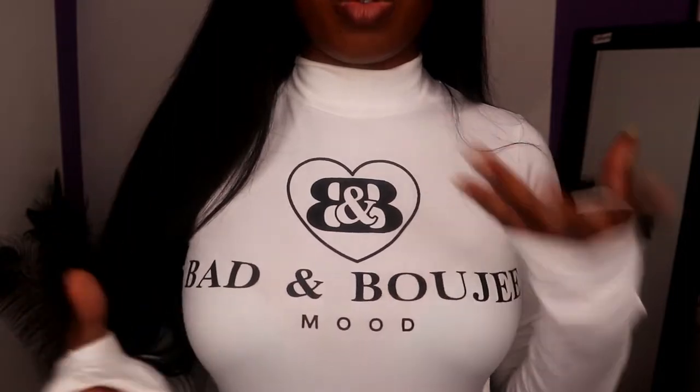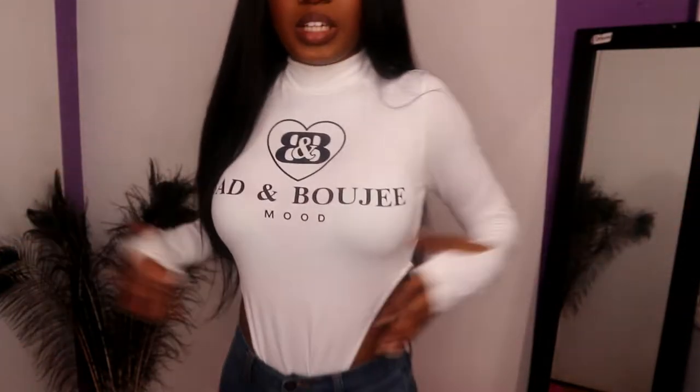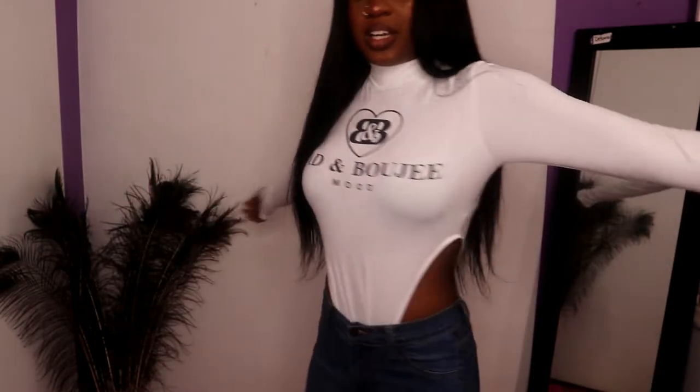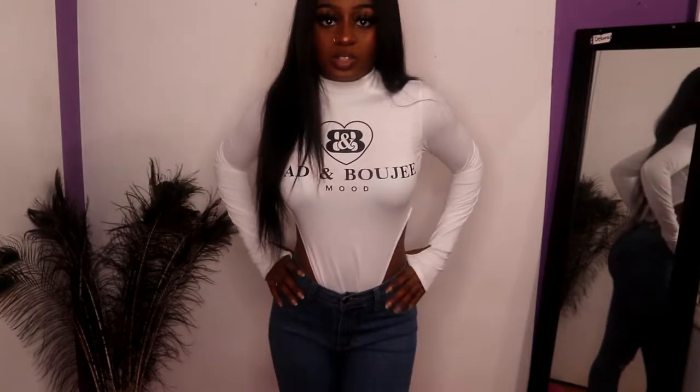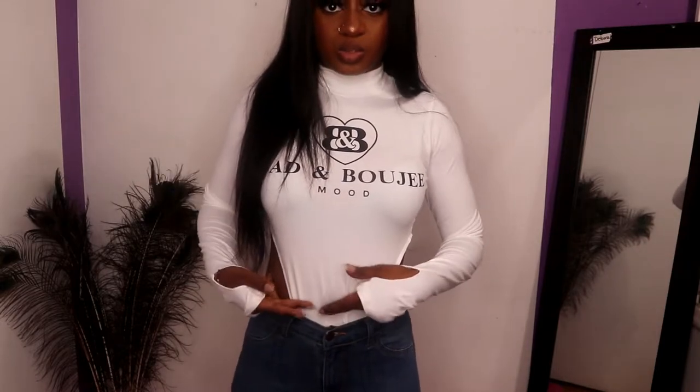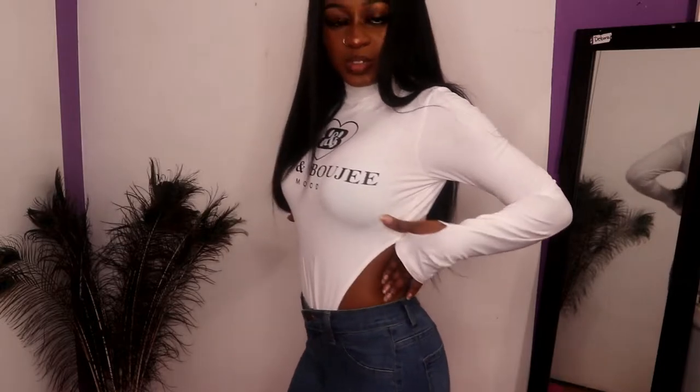If you see my bra, it's just a bra. Calm down. But high cut bodysuit. It's kind of long for me, maybe because I'm short, so I have to tuck a little bit more of the material in. It's still kind of loose, but it's cute, good concept. These are not high-waisted jeans, so I usually wear high-waisted jeans, which stop about here. So it's just a little bit of skin poking through, which is cute.